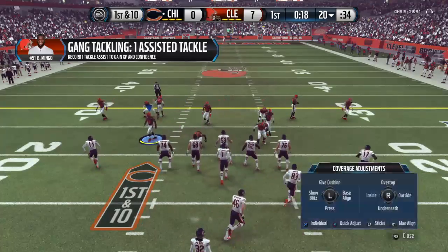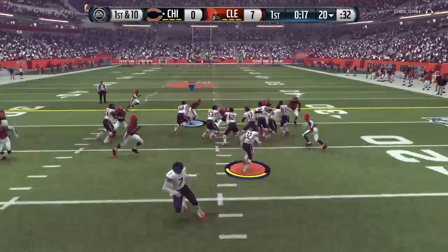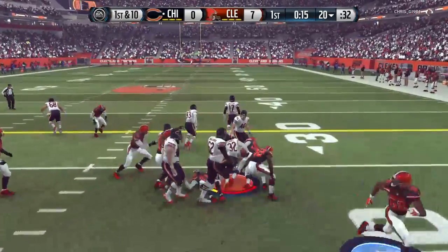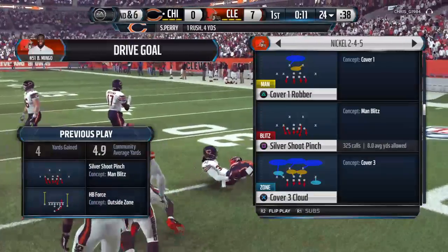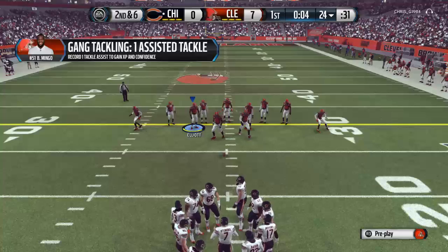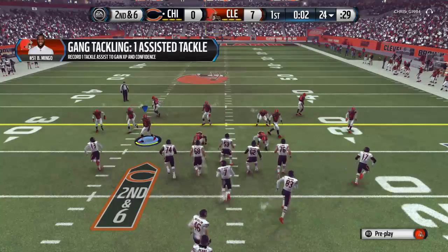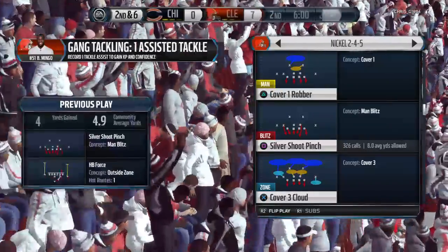Defense respecting the deep ball, playing way off the receivers. The Browns defense now is going to go nickel. Gets about 4 yards that time. Harry's a dangerous runner when you give him room to run, but there is no room this time. What a job by the defense. They bottle him up for a short gain. The Bears still driving as the second quarter gets underway.